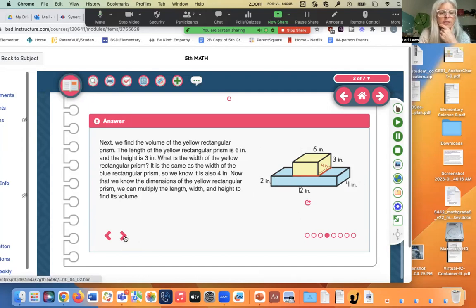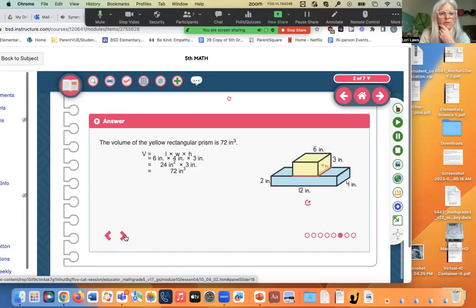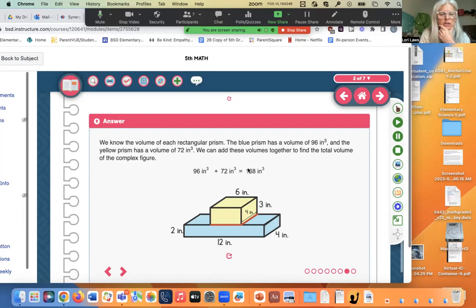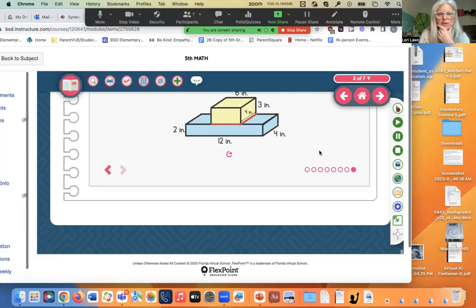Now we know 3 times 4 times 6, okay? 3 times 4 is 12. 12 times 6 is 72. Now we have to remember to add both of those together. So we've got 96 plus 72, which equals 168 cubic inches. If we were building that little house, that's what they would have been taxed on.